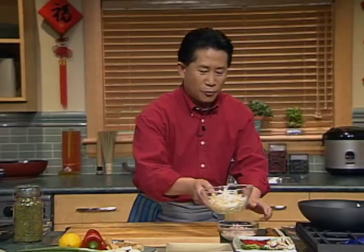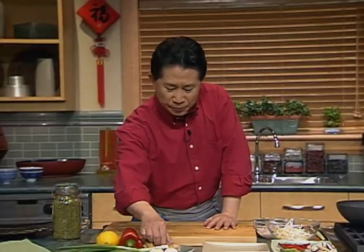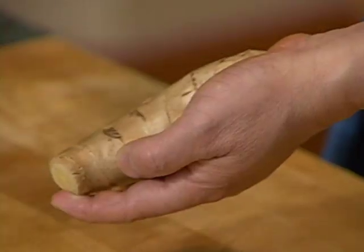Then we're gonna put this right over here. We're gonna have these, and then I'm gonna get some ginger. This particular dish needs to have some wonderful ginger for flavoring. Wonderful.